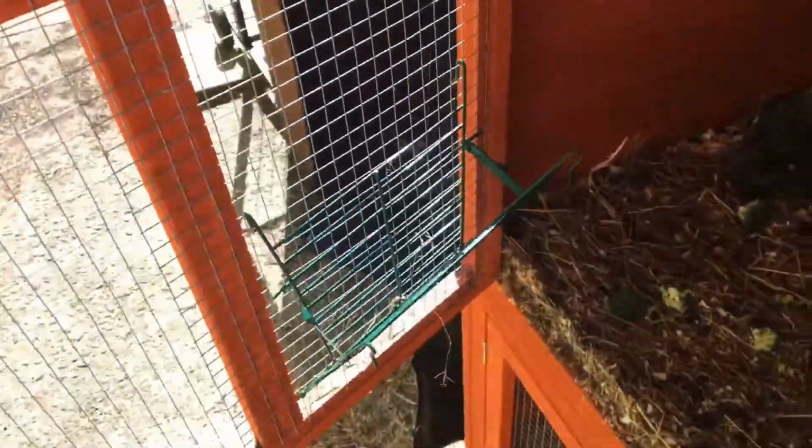Next is straw. I think it's like an extra kind of thing. Next is some toys. Hay rack, or you can put your hay in a corner or something. Next is a litter tray. This is optional. This is what I have here. And a tunnel, that's really good to have.